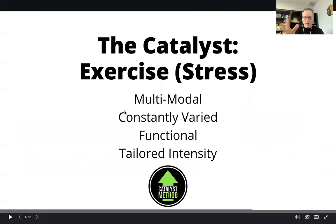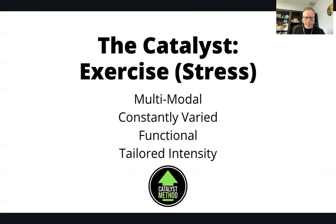So the stress that we impose, I covered this in the Catalyst model in an earlier video. These are the workouts that we do. And this is a big part of Catalyst, and it's a big part of our history, and it's the fun part. But it's not everything that we do. And so the workouts that we do are multimodal. I want to expose you to as many different things as I can. Kettlebells, running, calisthenics, medicine balls, weightlifting, powerlifting, bodybuilding, cycling, everything that we can think of.